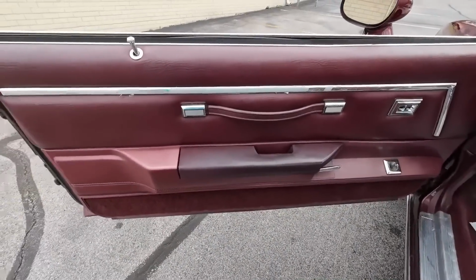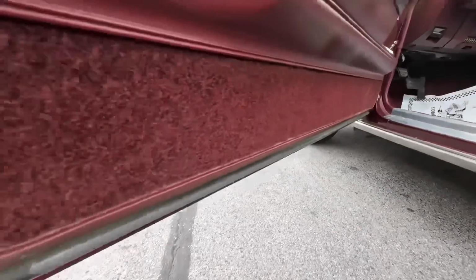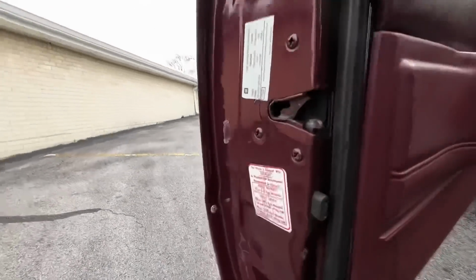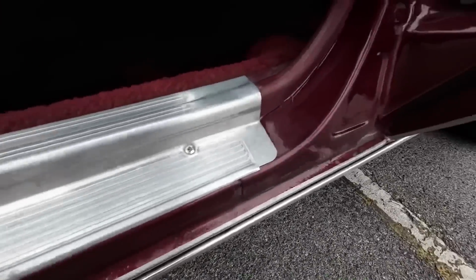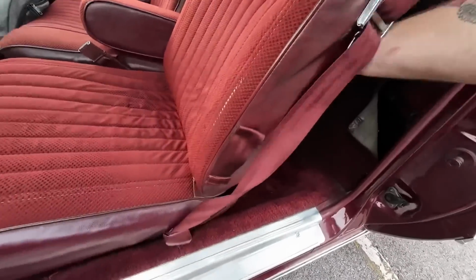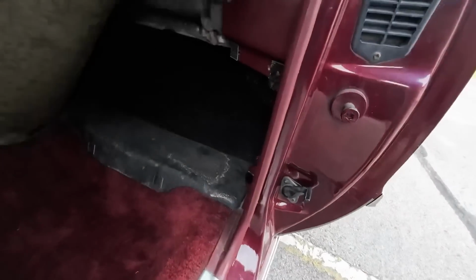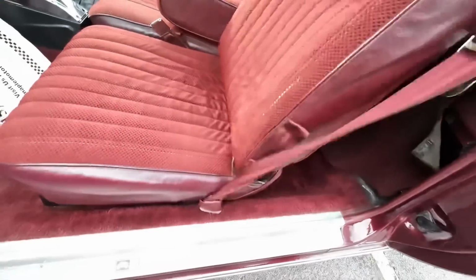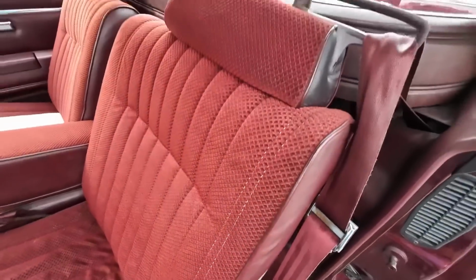Door panel on this one. Does not look bad, but you do have a little bit of chrome kind of peeling up there on that trim. Looking down here, decent shape. Weather stripping's decent as well. Bottom of the door. Also, behind the seat here looks all right. Okay. The seat itself, the only wear I'm seeing is right here. Just a little bit on that edge.